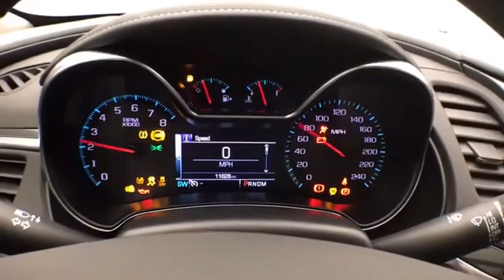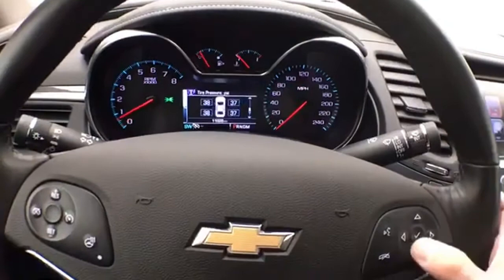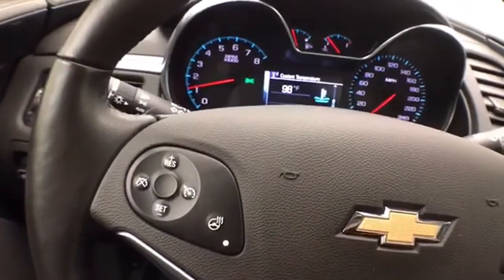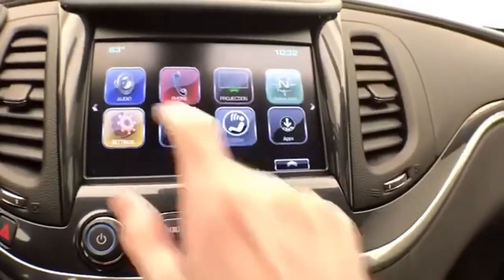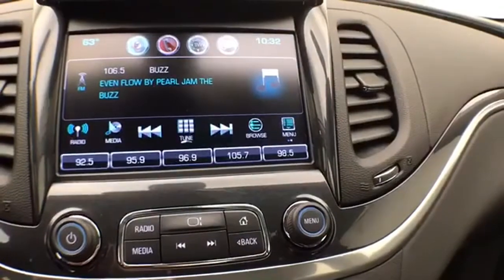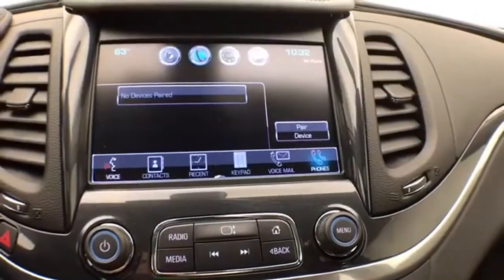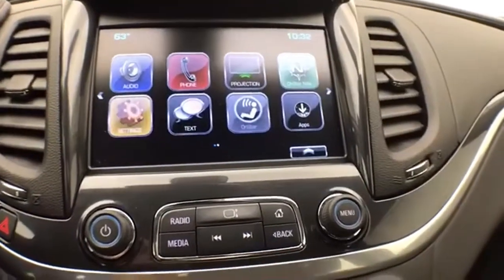Large, easy to read gauges with driver information system, controlled by buttons on the steering wheel. Cruise control. Leather wrapped steering wheel, which is heated, great for those cold winter days. Large touchscreen infotainment system. For radio, it's also satellite radio capable. Bluetooth connectivity for hands-free phone use or to connect other Bluetooth-enabled devices, great for wireless music streaming.